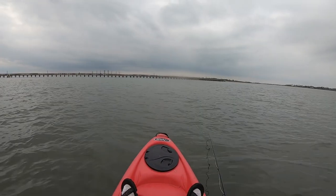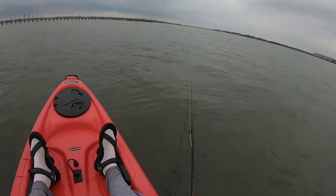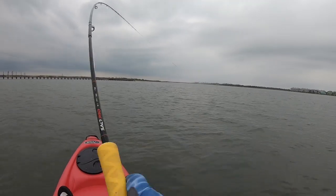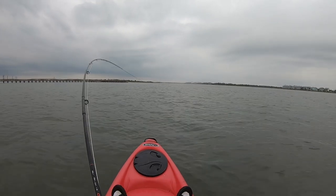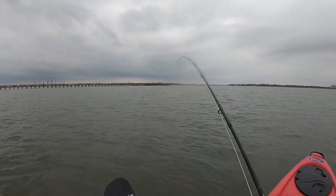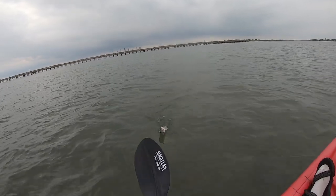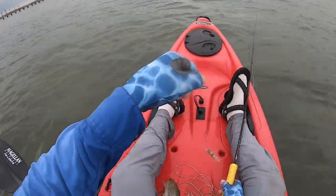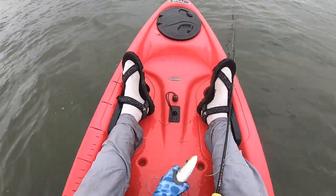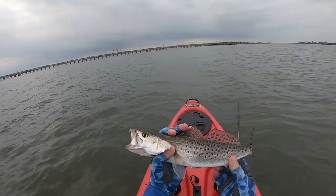All right, I'm gonna put one over here to the right just a little bit. Let's see if there's something over in that little pocket. Got him. Nice. I feel like another nice trout. Oh yeah, that's a decent one. He's probably not keeper though. He's gonna be close. Let's see, he's just under 15, but yeah, another nice little trout.